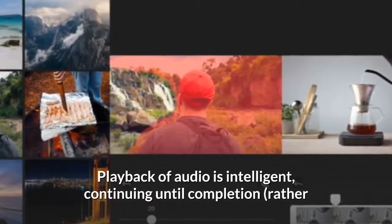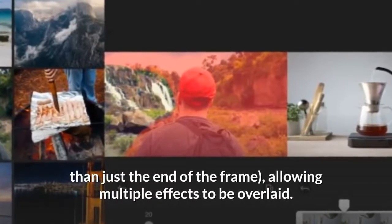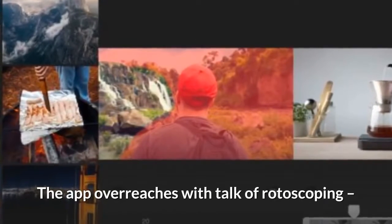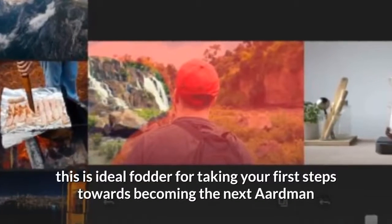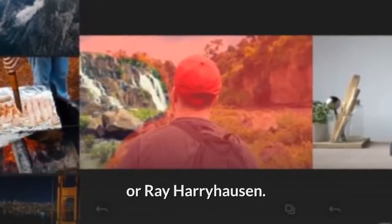Playback of audio is intelligent, continuing until completion, rather than just the end of the frame, allowing multiple effects to be overlaid. The app overreaches with talk of rotoscoping, drawing over frames in the style of A Scanner Darkly, but for everything else, this is ideal fodder for taking your first steps towards becoming the next Aardman or Ray Harryhausen.